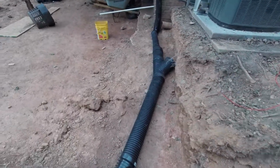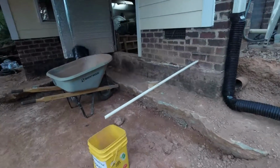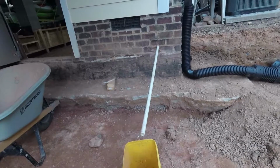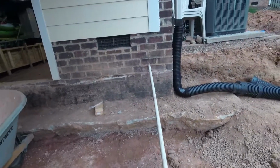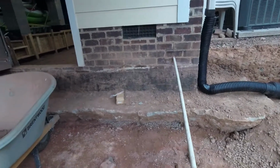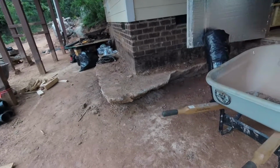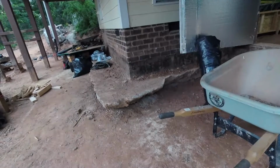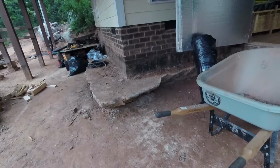So let's see if I can get down without killing myself. Okay, so again, you can see how much they were able to excavate down here. What we're talking about doing right now is we're going to have to put down about 8 inches in total of gravel and then the patio pavers. And we had this edge from the foundation footer we didn't know how to address, and we talked about different things. Obviously we're going to cut it to more of a straight edge and knock off these overhangs, but we couldn't get rid of the whole thing.